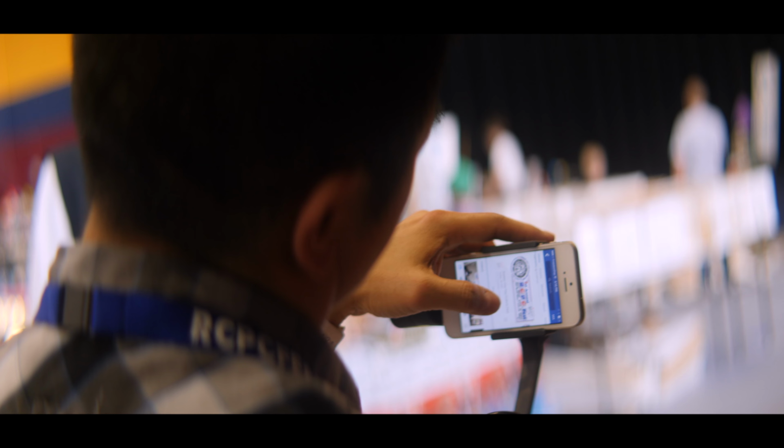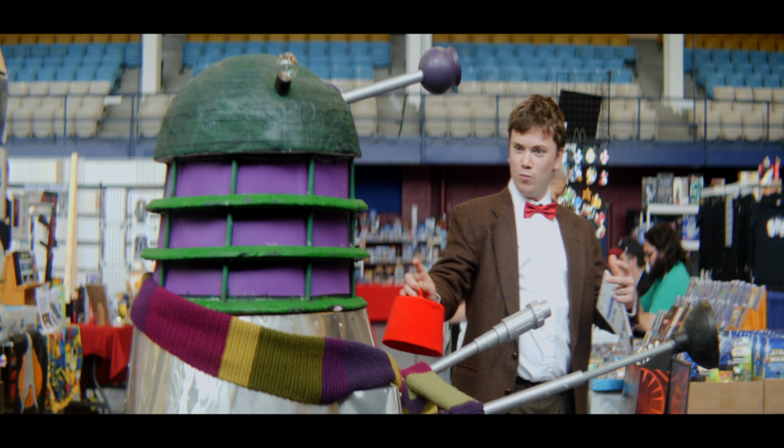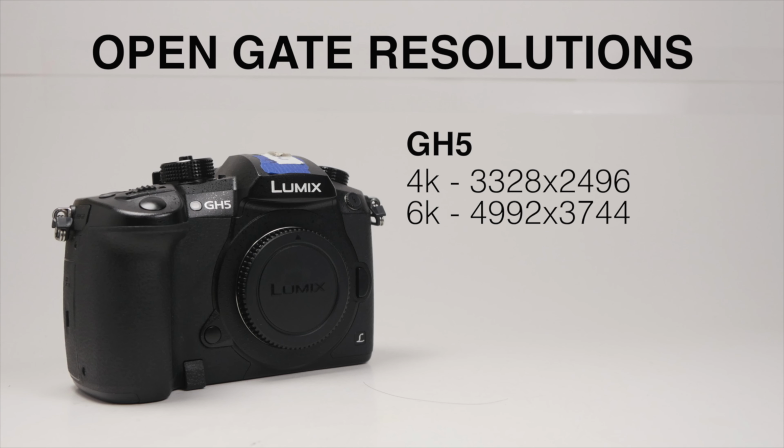5. Anamorphic and open gate mode. Being able to shoot with 2x anamorphic lenses is easier than ever, minus the price of the glass. Open gate mode allows you to have more resolution to work with, especially handy with green screen work. Side note, the open gate resolution for the GH5s is not as high as the GH5 due to the megapixel count of its sensor.